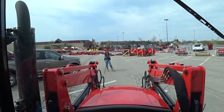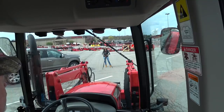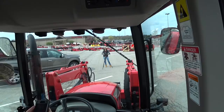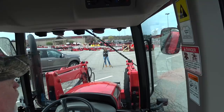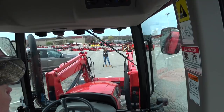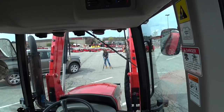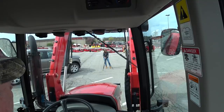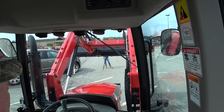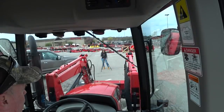My camera lady out there. We're gonna run that loader up while we're in here. Show you that self-leveling feature. That is a long way up there. It's nice. So watch how that bucket comes down. Stays level the entire way. It should be great for when you're loading round bales or you've got pallet forks on. That's a really nice feature when you have pallet forks. All right, we'll take it for a little spin. Woo.